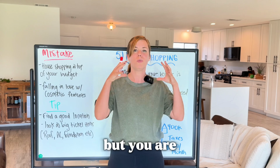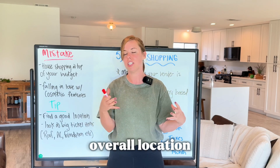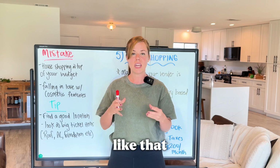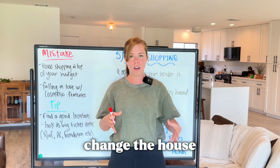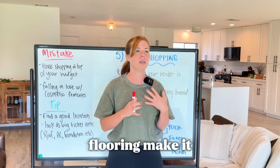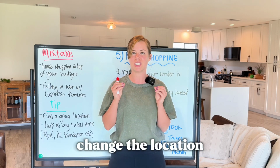You also want to make sure that you not only fall in love with the house, but you are looking at the overall location. Is it in a safe neighborhood? Are the schools good? Things like that, because you can change the house as far as doing upgrades on it, changing flooring, making it look better, but you cannot change the location.